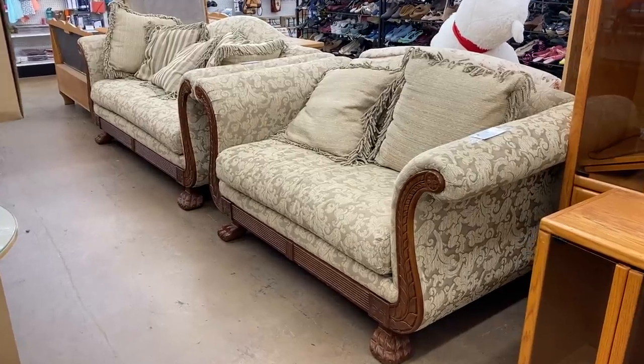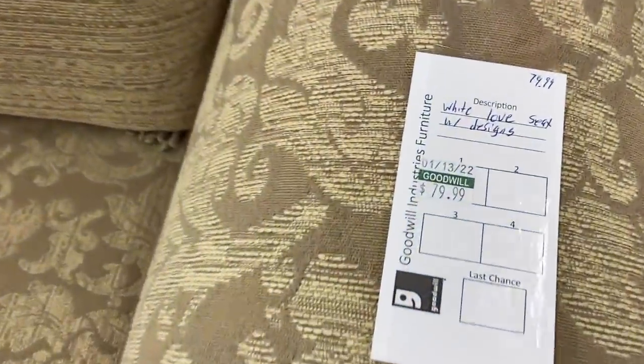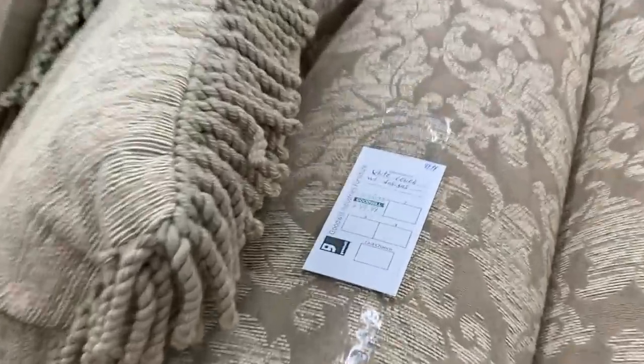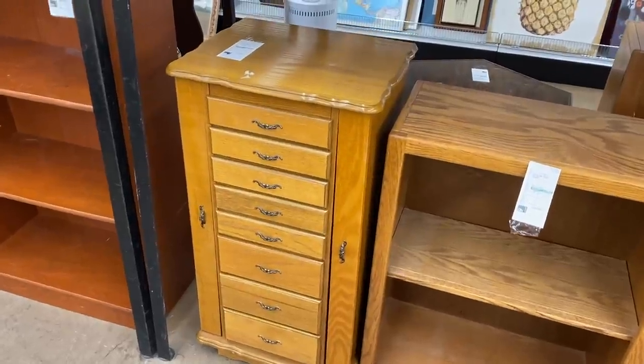These pieces are huge. This is a nice set for a really good price, I think. And I love the feet on them, the little lion's feet. This would be great for somebody with a large contemporary home.